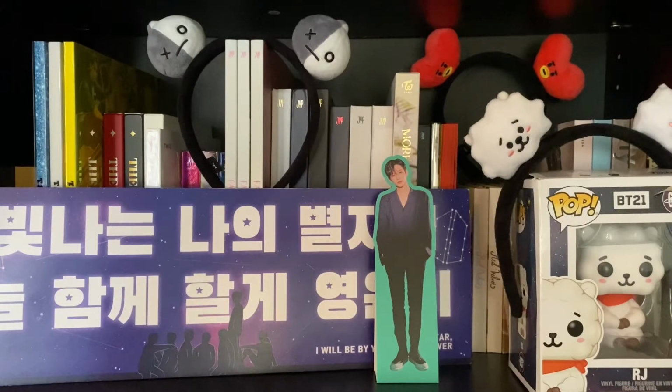So today I figured I would do a shelf tour because my shelf has gotten a lot more additions to it in the last month or so. So I kind of just wanted to show everyone my shelf and just let everybody know what's up because I spend way too much money on K-pop.